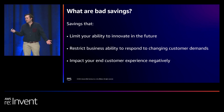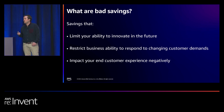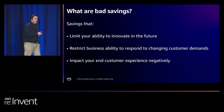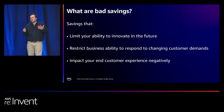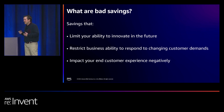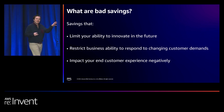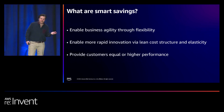And so what does that end up meaning? Well, in most scenarios, that's going to mean that when your customers really need your services, when the demand comes in, you're going to provide a worse experience for them. So your customers maybe don't end up purchasing, or if they do purchase, maybe it was such a bad experience they're not coming back. So these are what I mean by bad savings, right? They do save you money, but they don't really set you up for success long term. So we want to avoid these, and the strategies we talk about today, for the most part, completely avoid these pitfalls.